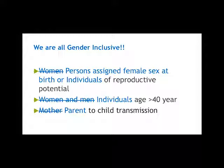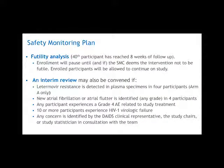I'm particularly proud that after noticing this and making all of the changes and passing it through our wonderful transgender community advisory board, I was invited to present it to the ACTG, and they are considering changing the template to make every study that is funded through the NIH, not only the ACTG, but because the template comes from DAIDS, more gender inclusive. So that's great. Thank you.